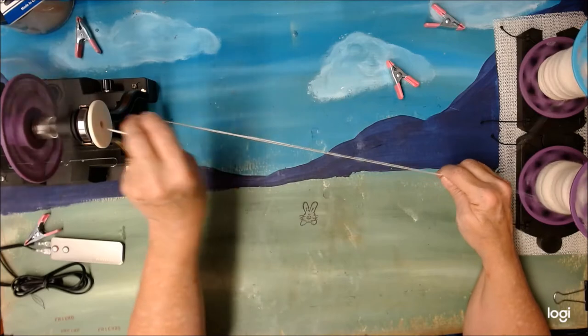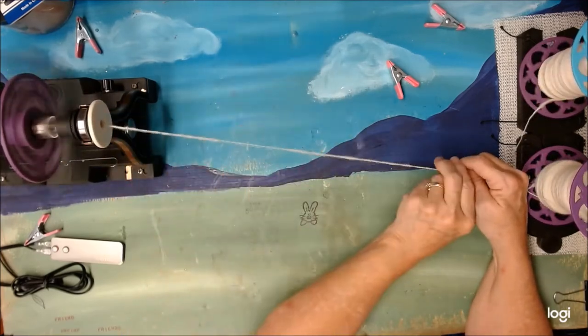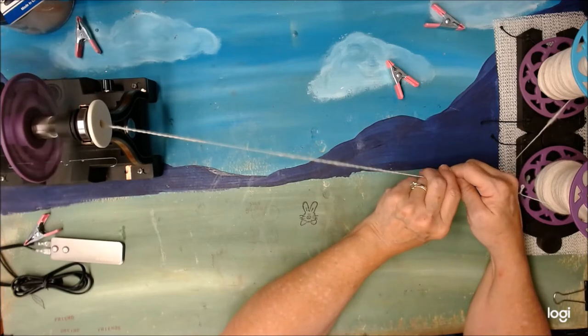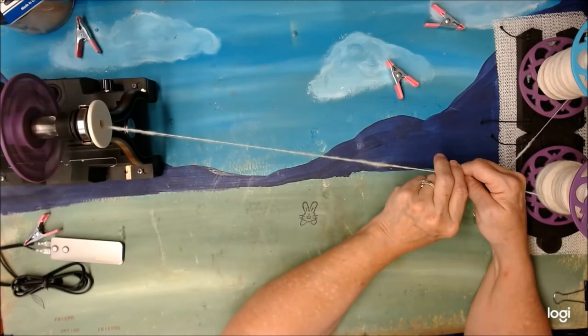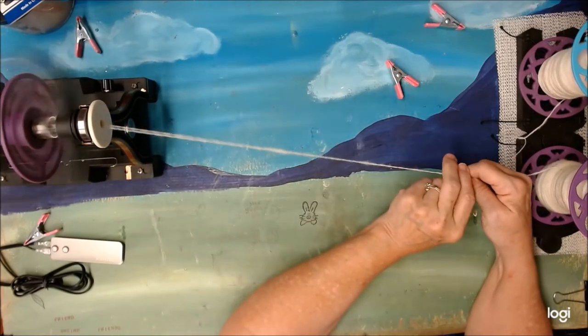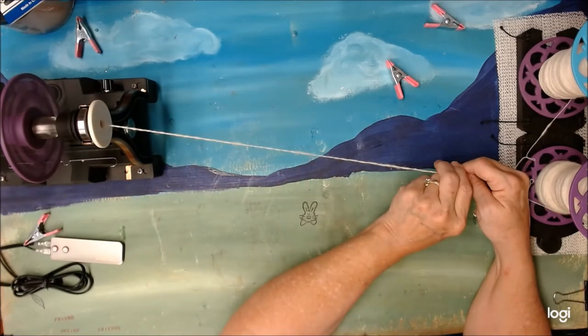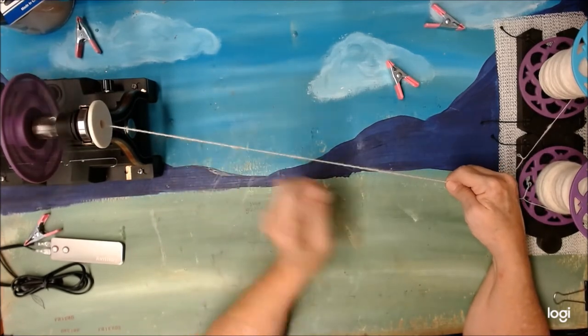It's funny how you make choices when you're spinning and when you're plying. And some things you let go by and they don't bother you. And then something else, you just want to pull it off and get it out of there. It's one of those things. Everybody makes different choices.